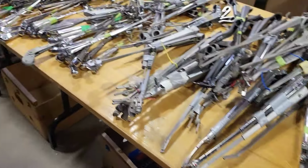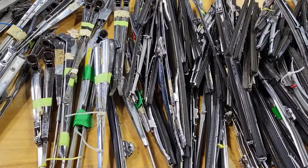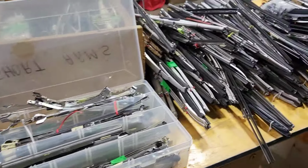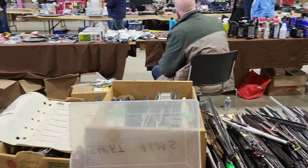Lots of wipers. Okay guys, these are all your wipers. All your wipers for your classic cars.